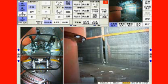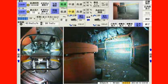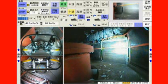One of the hurdles to achieving the cold shutdown is the presence of contaminated water. Water must be continuously injected into the reactors to keep them cool. But this produces 550 tons of radioactive water each day, which must be decontaminated. An expert points out another major hurdle.